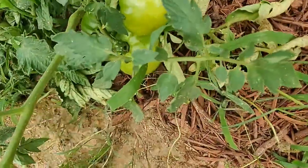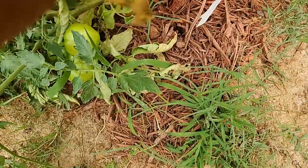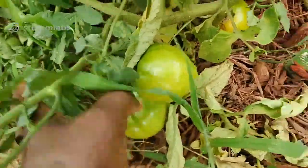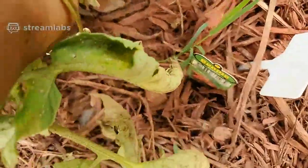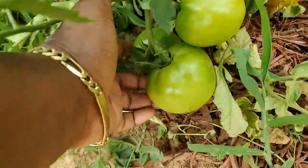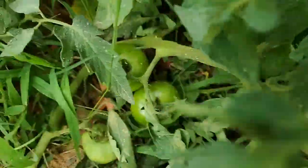Look how loaded this girl is. Look at this beauty here. This is a Parks Whopper hybrid tomato. I picked off of this already. We just ate tomato from this morning. Look at this one. It's ripening. Look at that beautiful blush. And look at these. It is so heavy, so loaded. Look at that. So loaded with tomatoes.